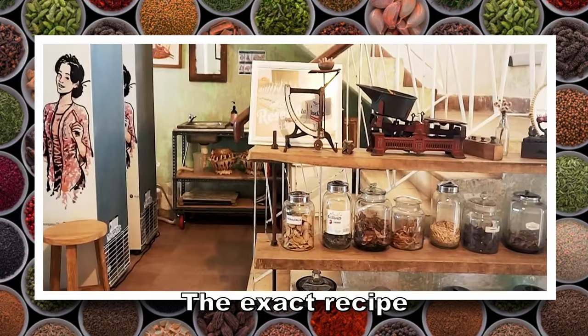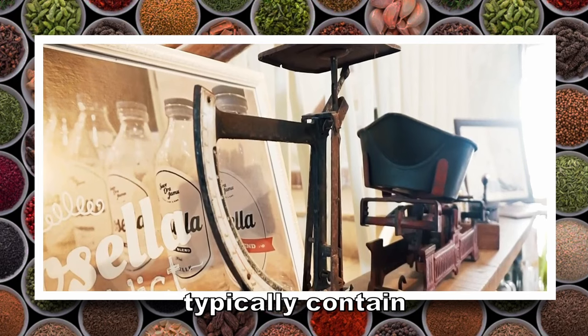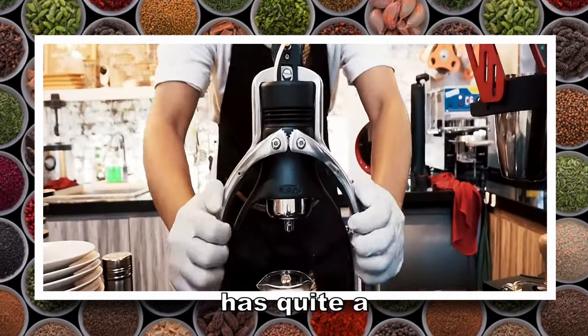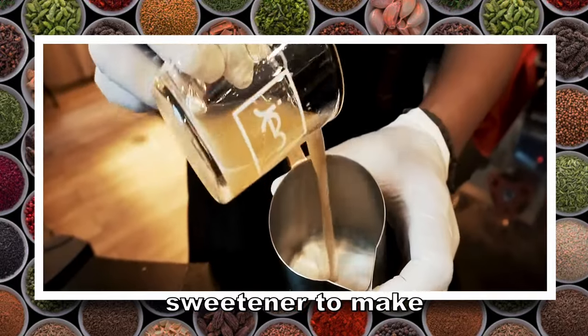The exact recipe will vary depending on the specific jamu you are using, but it will typically contain a mixture of herbs, spices, and roots. Raw jamu often has quite a bitter taste, but most people will add honey or palm sugar as a sweetener to make it more palatable.